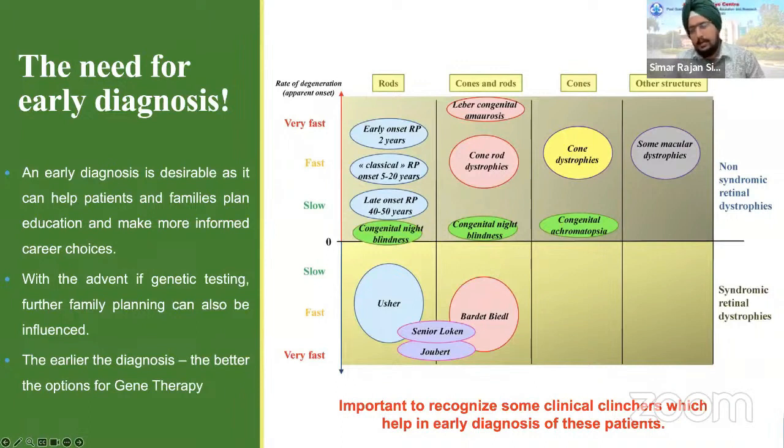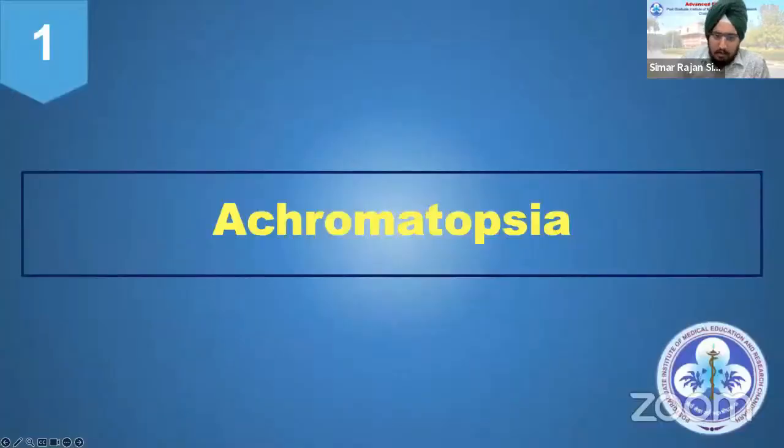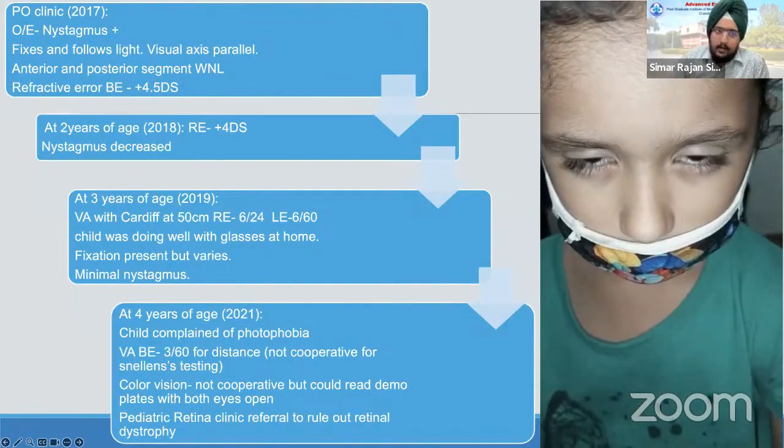diagnosis of these patients. I'll just be sharing a few cases of various diseases that we see commonly, and also for which gene therapy is currently being developed, so that we can recognize those diseases. Coming on to the first one, that is achromatopsia.